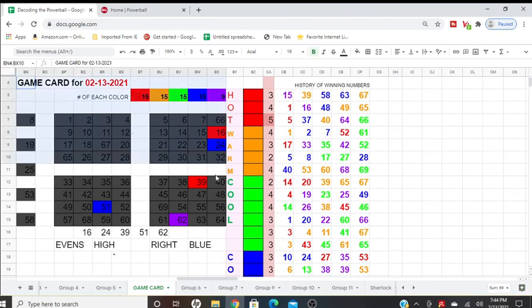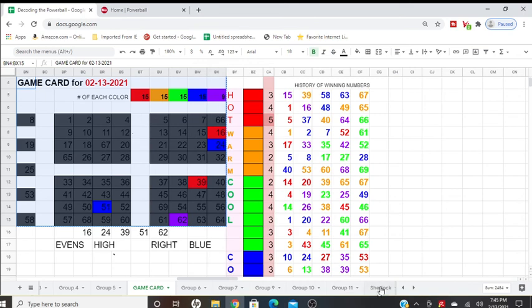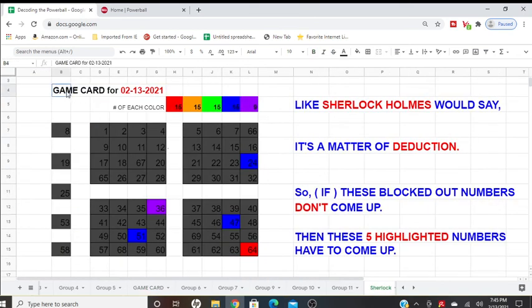Okay, so I think Sherlock Holmes said it the best when he said it's a matter of deduction. So if these blocked out numbers don't come up, then these 5 highlighted numbers have to come up. So now it comes down to what are the odds that I made all the correct picks? Well, let me go over the official odds.